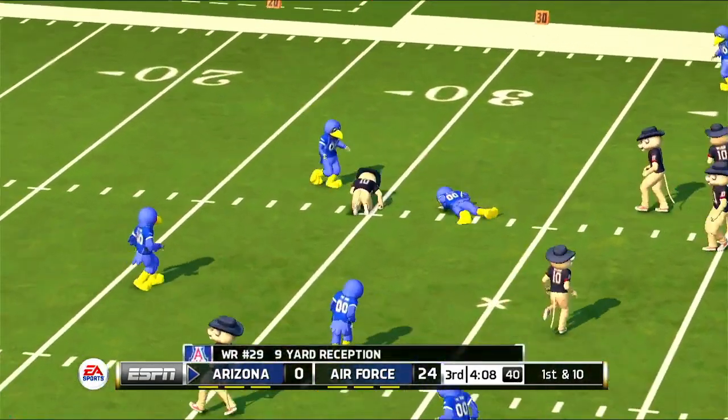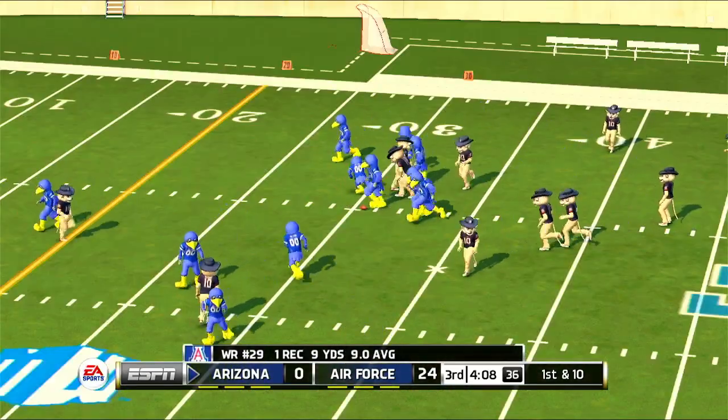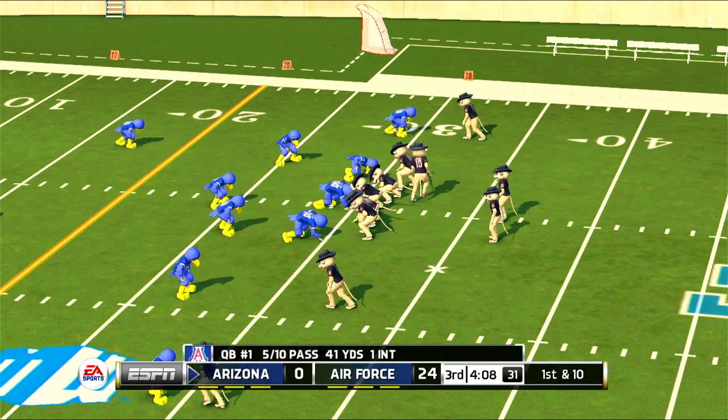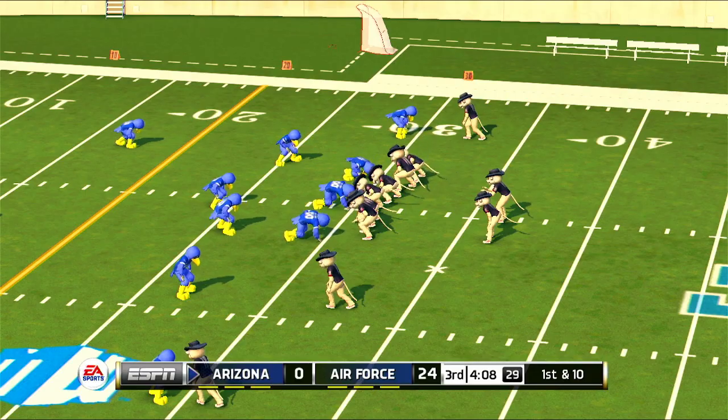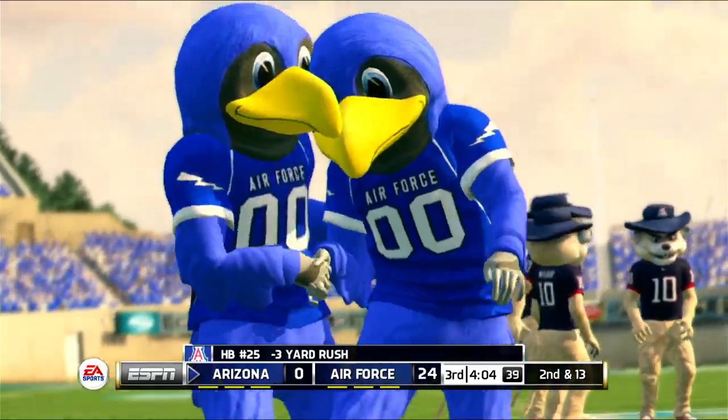And he's hit immediately. Good job here by the receiver to look the ball in and ensure he had possession. That's the right way to catch a pass. Check 83, ball's going to 83. Mike 6. And they'll bring him down behind the line.